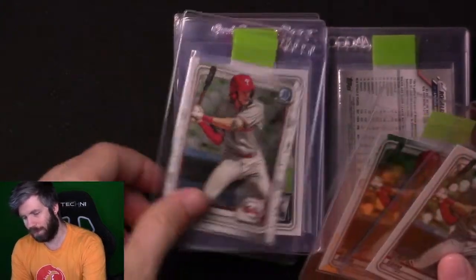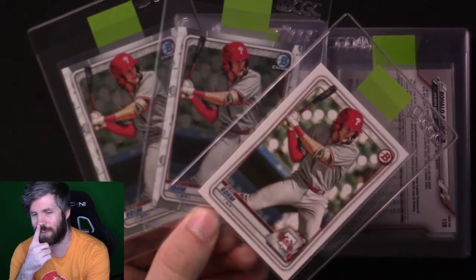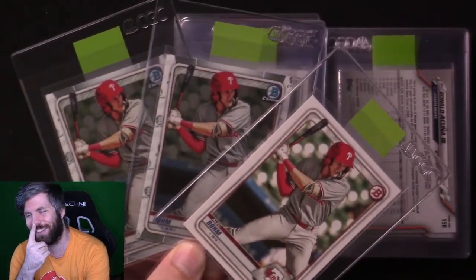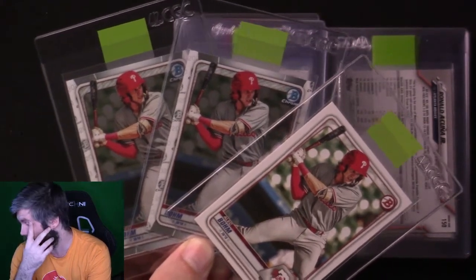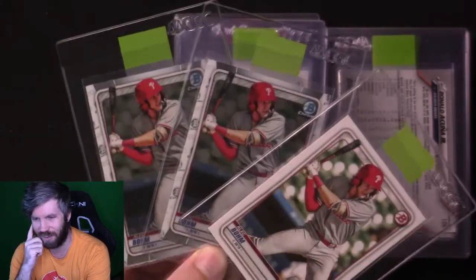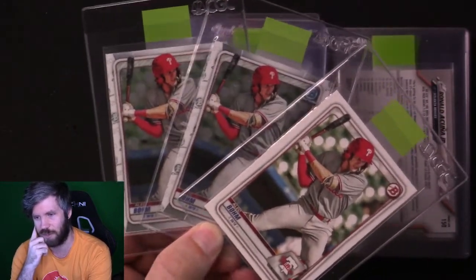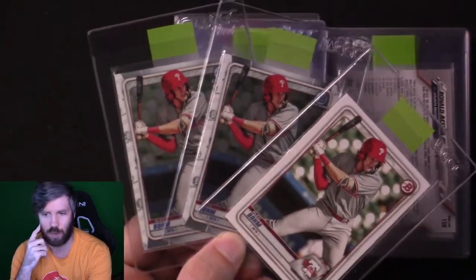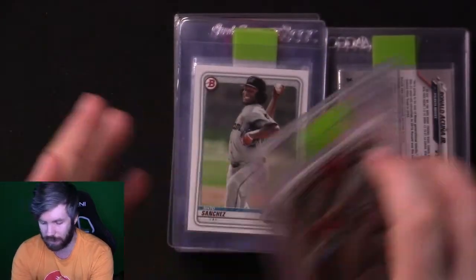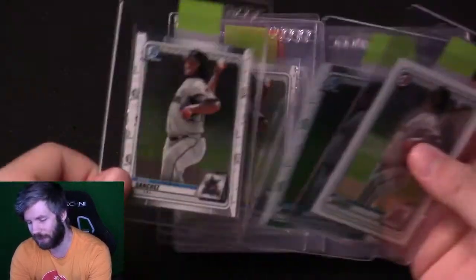I have Alec Bohm. If you guys saw the NFT opening, it got me a nice Alec Bohm Epic, a 0.22% chance at getting that. But these are the 2020 Bowman version. So this is before his rookie year, obviously. And 1 paper, 2 chrome. I'm very, very excited for this. If he's going to keep balling out, these hopefully will be back by the end of the season, and we'll have a little bit of gained value.